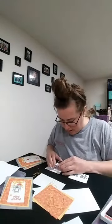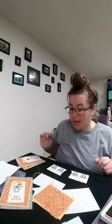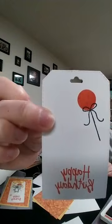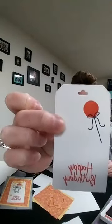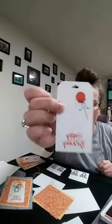I technically only need 3, but I'm going to give myself some grace and stamp a 4th one. Yes, so the tag is actually from the same Birthday Bonanza dies. And if you notice, it's got that little stitching around it. So it die cuts it out, punches out that center, and then also adds that fabulous little stitching.